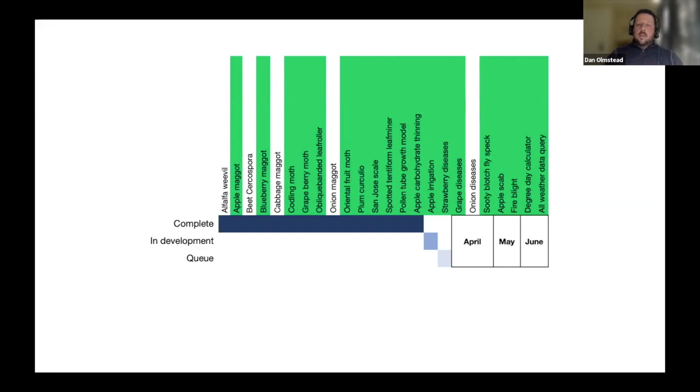I think we're just a day or two away from finishing apple irrigation. There are a few updates coming from Dr. Robinson, so there might be a few additional tweaks, nothing big, but that'll be available. And then within the next 2 weeks, we hope to finish a strawberry diseases model that a lot of time and effort has gone into developing over the past 2 years. That is going to be part of NEWA 3.0, in case you're wondering.